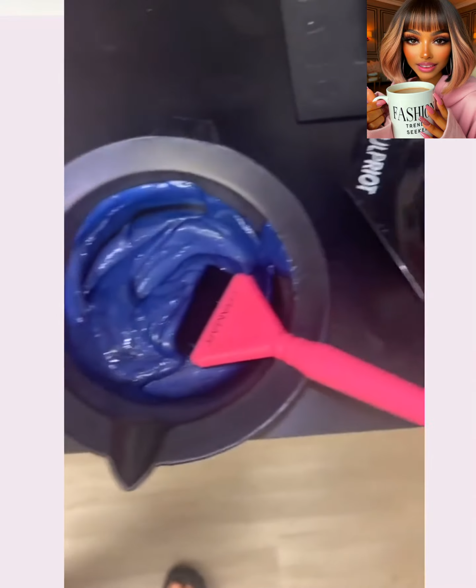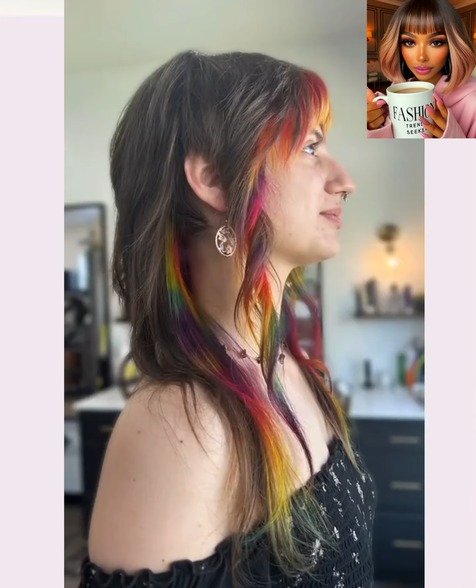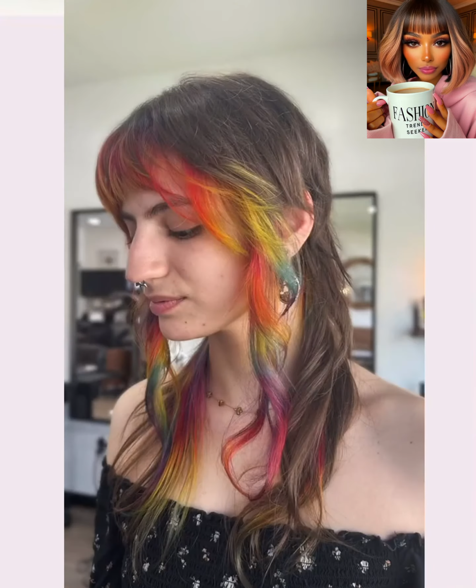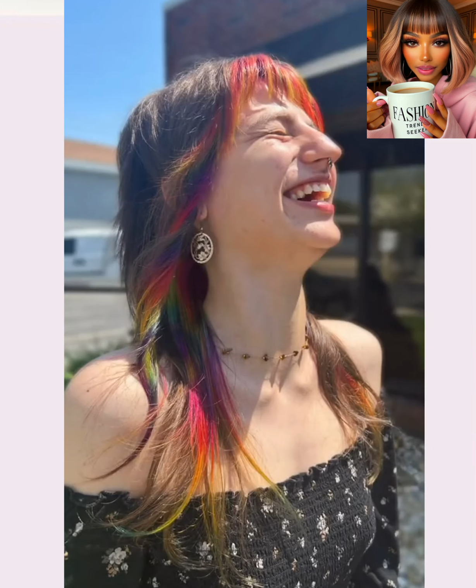And then we move into a color transformation. So they are definitely playing around with some rainbow hues. Ooh. Really cute shaggy haircut, and the color mix is absolutely breathtaking. This is such a fun style.